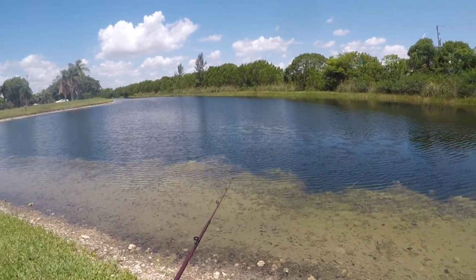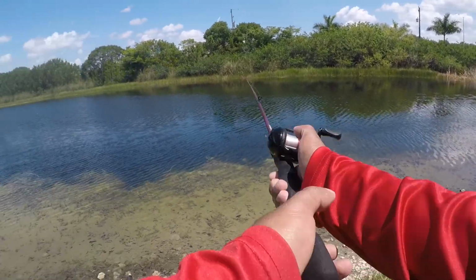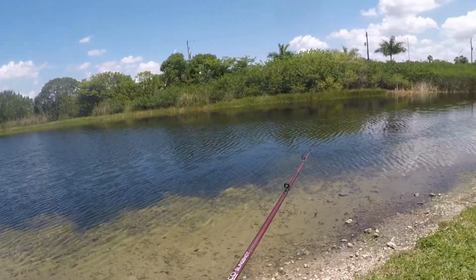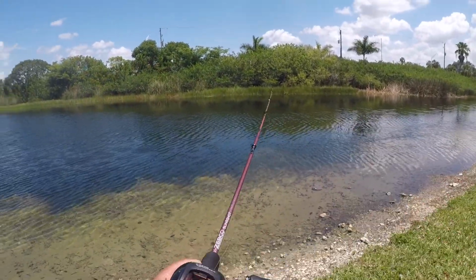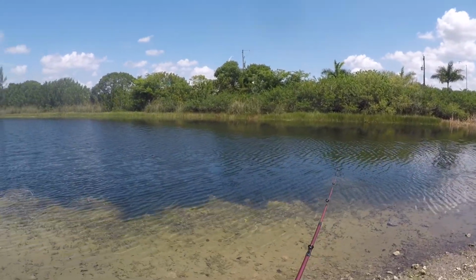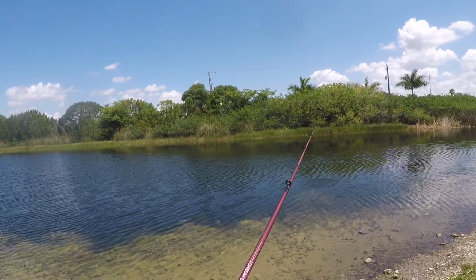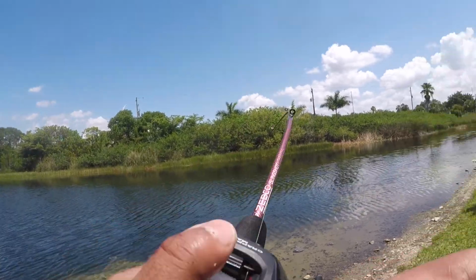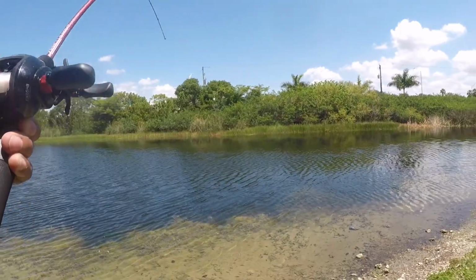Little minnow had a scare for its life, guys. I tried to set the hook, but it didn't work out. Another, I guess the pair to that big one there, is still swimming down here. Oh. Got another one, guys.